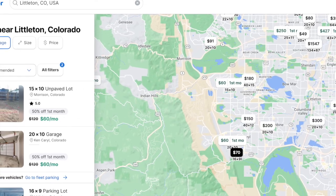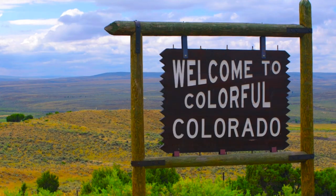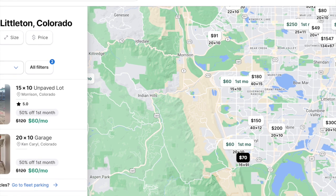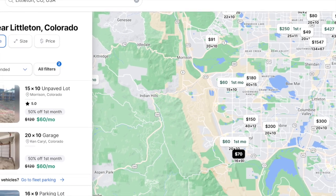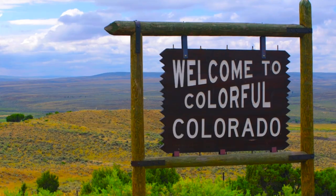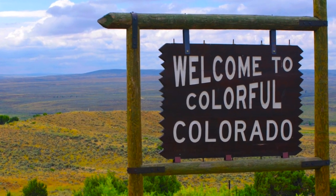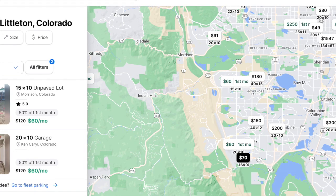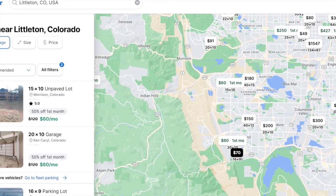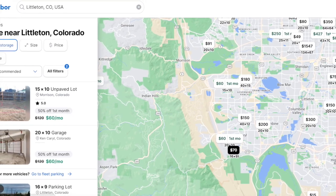If you're driving and want to park or store your vehicle and take a ride share like Uber or Lyft, this is also possible. Like any service I am referencing in this video, I make no guarantees that this will work out well for you, but like an Airbnb, services like Neighbor, which I will include a link to below, offer some peace of mind knowing you actually have a place to keep your car when you're out on the trail.